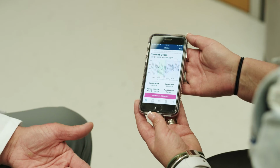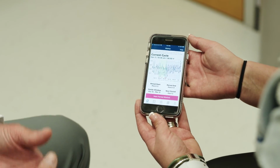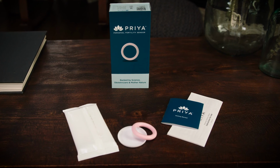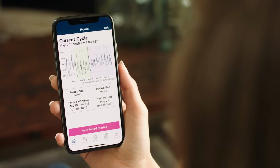One of the nice things about the app that's on the patient's phone that links to the Priya sensor is that she's able to share that information with me. So she can digitally send it to me. If she wants to share it with her husband, it is shareable, and yet it's still very private within their phone. And I think that's going to be another big advantage. The Priya system gives you a window into what is happening inside your body, empowering you to take control of your fertility.